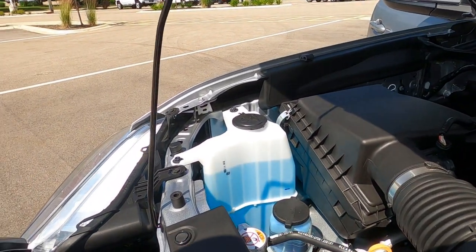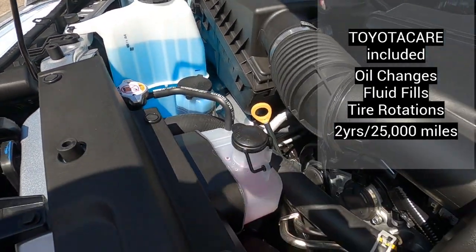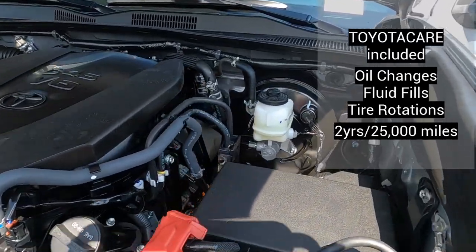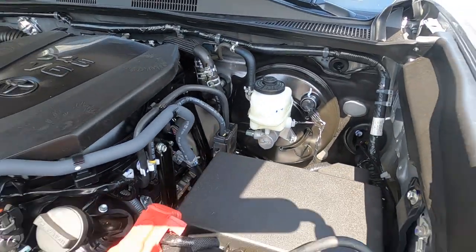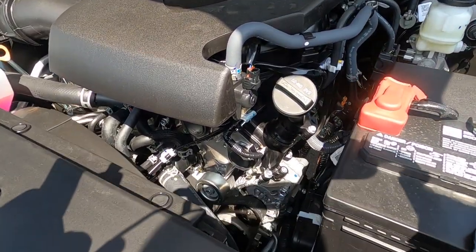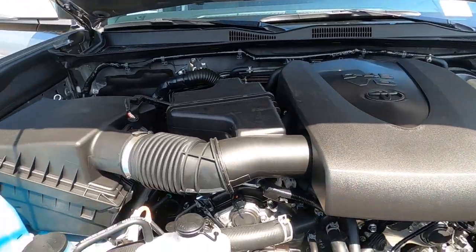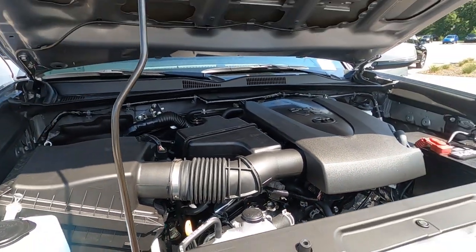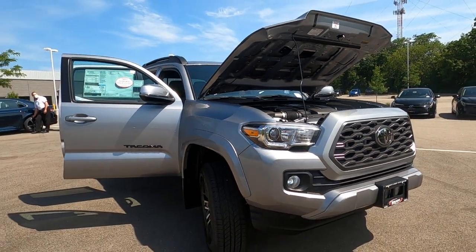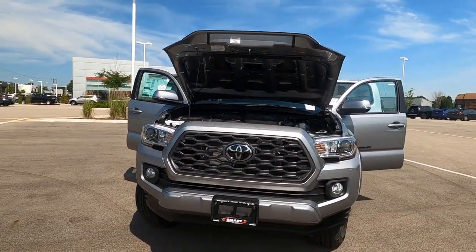Now, all Toyotas come with Toyota Care, so you get all of your basic maintenance, oil changes, fluid top-offs, tire rotations for 2 years, 25,000 miles with no deductible. Then the engine and transmission, well, they're covered under a 5-year, 60,000 mile powertrain warranty. And then the vehicle overall has a 3-year, 36,000 mile bumper to bumper warranty with no deductible.